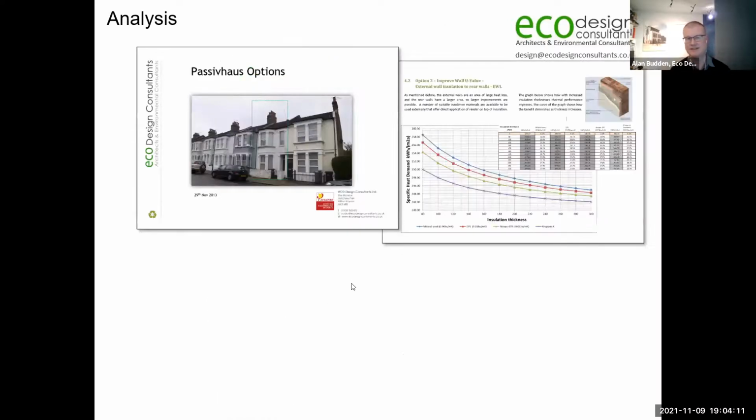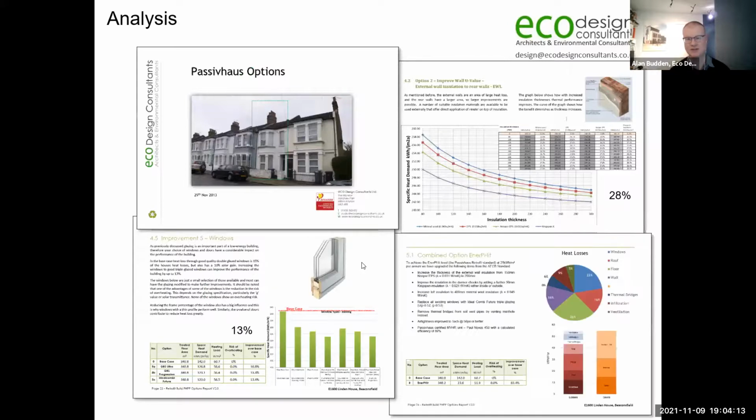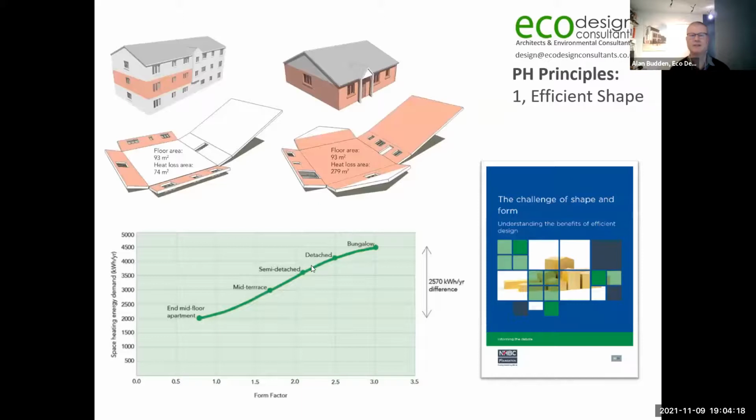So going through those points again, that's what we did. So we did lots of analysis. So this is some of the graphs analysis. I won't go into that detail at the moment. But the first principle was the efficient shape. Here's an example of looking at a mid-floor flat and a bungalow.